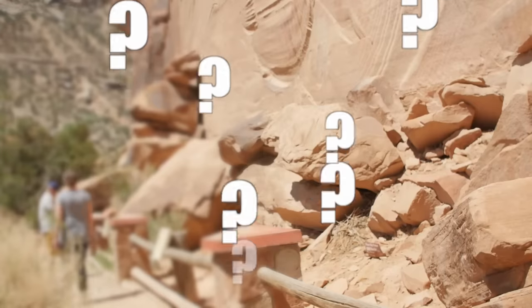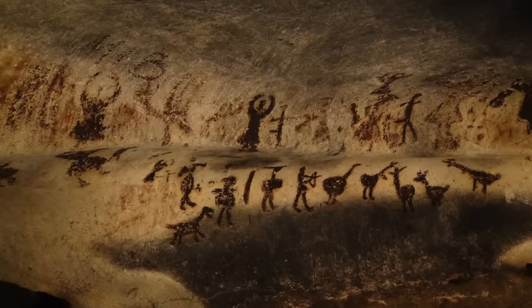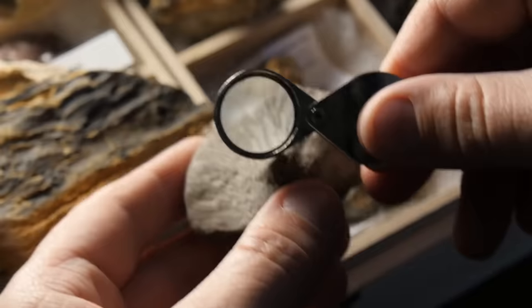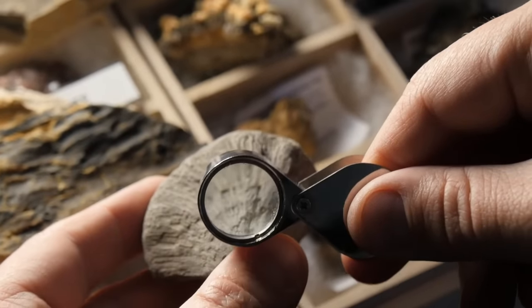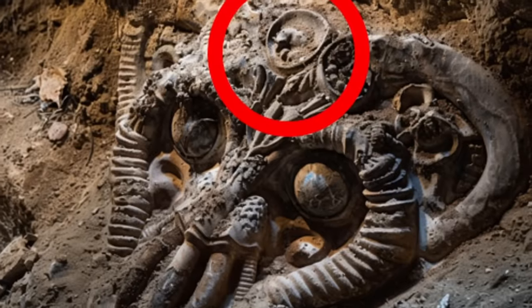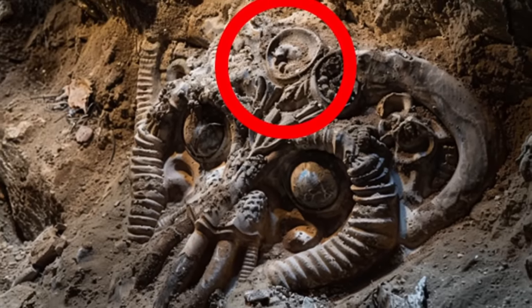Maybe there's more to it than that. Perhaps it's about the relationship between humans and animals. Or it could be something else entirely. One thing's for sure though, this little piece of carved stone has opened up a whole new chapter of the past. And maybe in the near future, experts will find the sequel.